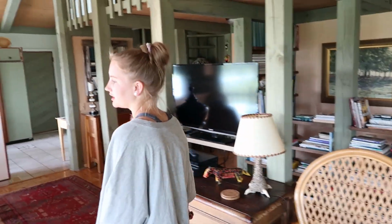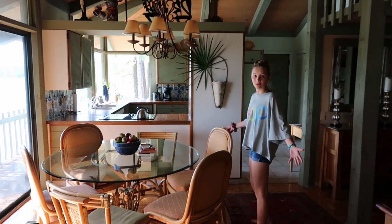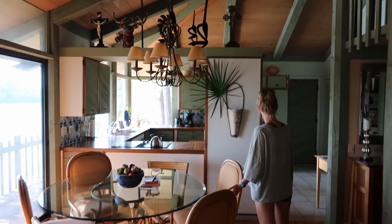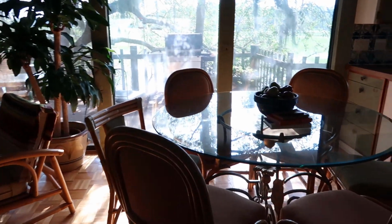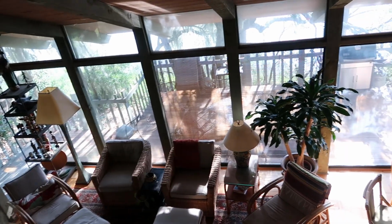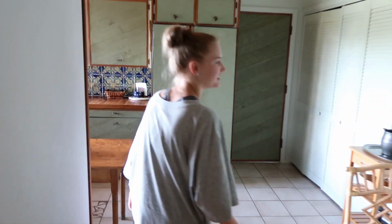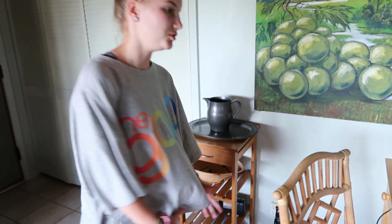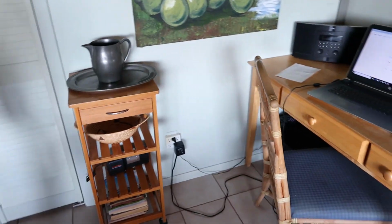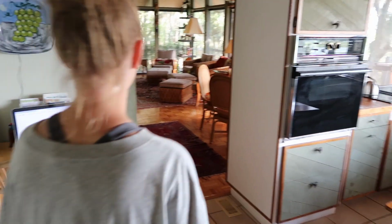And then you go through, and there's the dining room table. This is basically the dining room. And a nice glass table with lovely views. There's lots of glass, which is really, really nice to see the tide go in and out, and lots of birds. And then you go into the kitchen, and there's a little desk here that some of us have done some work at. And it's a nice desk there.